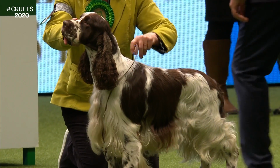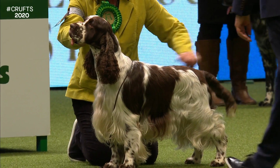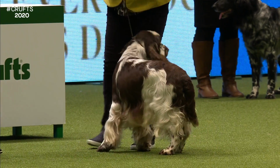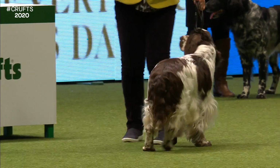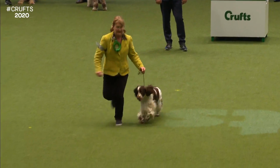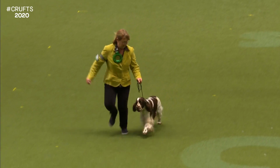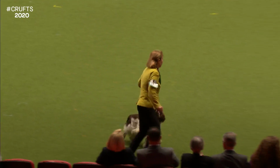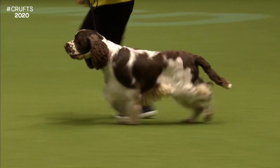They're the highest on the leg of the Land Spaniels, which means they have good length of leg, should have rectangular bodies with good rib cage underneath it, and a wonderfully soft expression. And that coat is close to the body, straight, weatherproof. There should be moderate feathering, not too much. And they have a distinctive stride. They should really throw their front legs out in front.